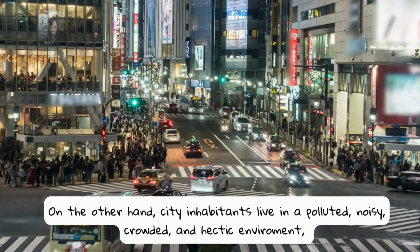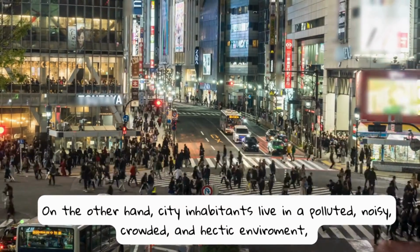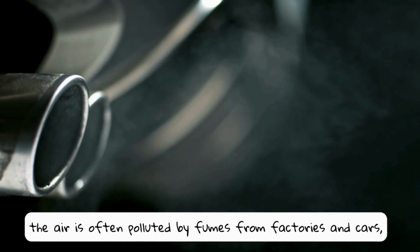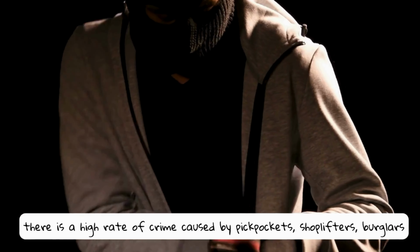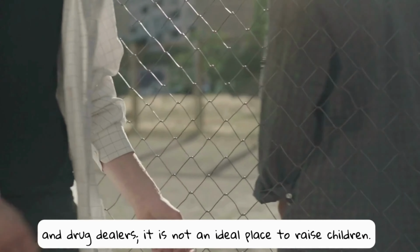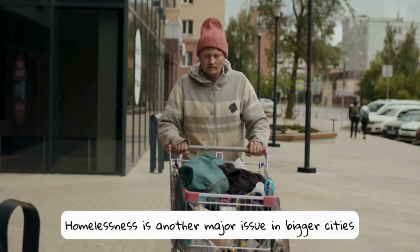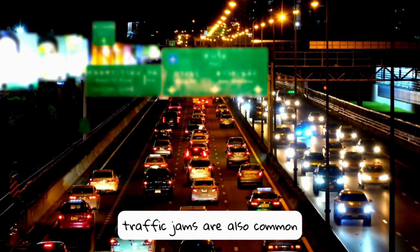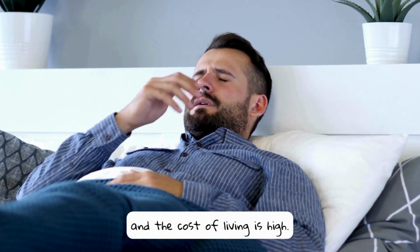On the other hand, city inhabitants live in a polluted, noisy, crowded, and hectic environment. The air is often polluted by fumes from factories and cars. There is a high rate of crime caused by pickpockets, shoplifters, burglars, and drug dealers. It is not an ideal place to raise children. Homelessness is another major issue in bigger cities. Traffic jams are also common. Problems with parking. And the cost of living is high.